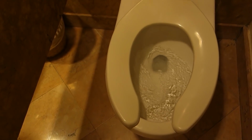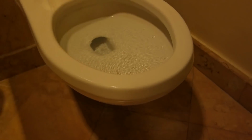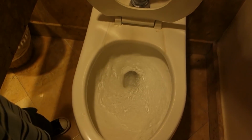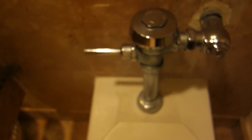I'll skip that one since you're in it. And we'll flush at the same time. Walls with a marble. This one seems different. This toilet seems different. You see it? Yeah. Seems different. Here, let me put some. It's the same kind of flush, but there's no label. Maybe it wore off. It's a slow flush there.